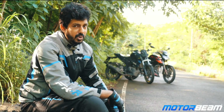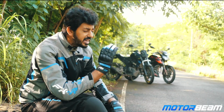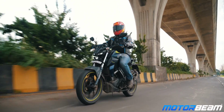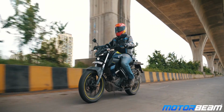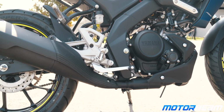The R15's powertrain has got a lot of praises and not without reason. It's a fantastic engine. In fact, there's good amount of punch on offer, and with VVA technology, the one on the MT-15 has also been tweaked a bit with the final drive being altered. They've actually gone 4 up on the rear sprocket.